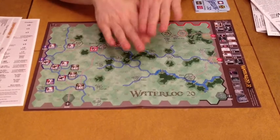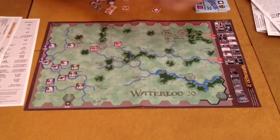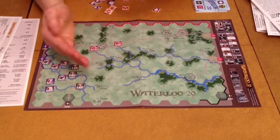Either way, when you get to a night turn, special rules happen. You can't fight, you can only move one space, you can gain a morale, you can try and rally your troops.